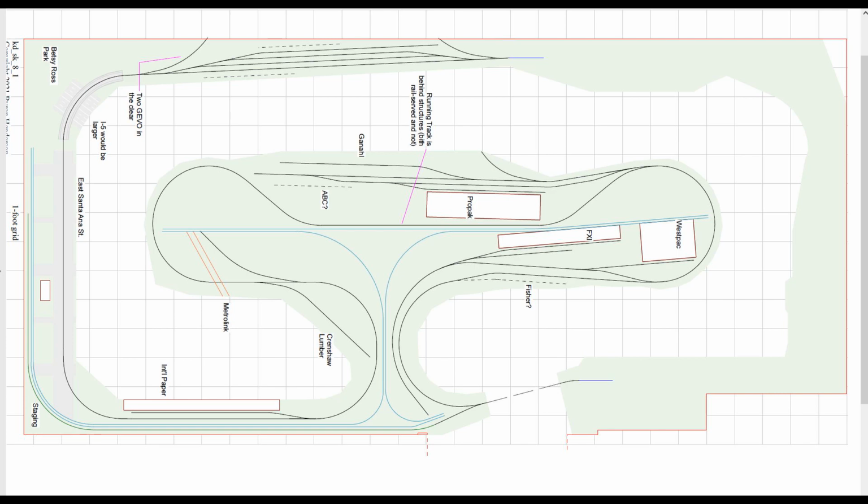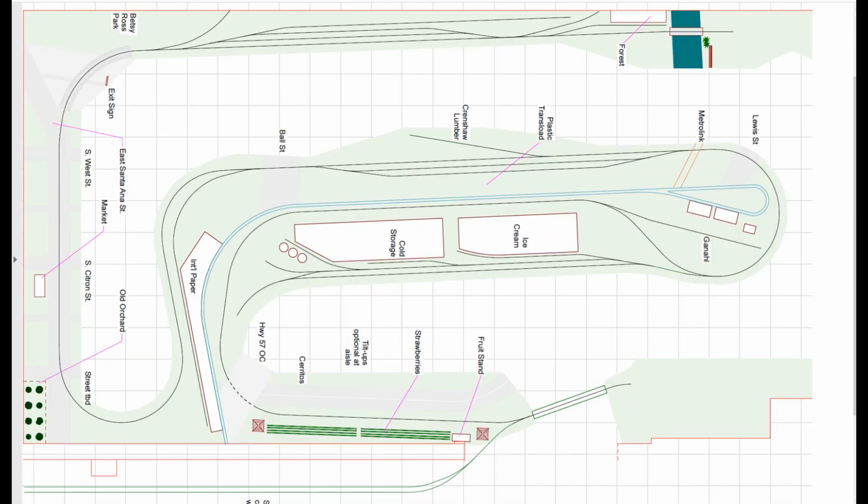One feature we did use from one of these iterations was that red line in the middle where the track runs behind the industry. We ended up utilizing that in the final design behind the ice cream plant. So the train kind of disappears and then reappears. As you can see from the various iterations, we pulled some items from each one and came up with ultimately a final design that I was very, very pleased with.